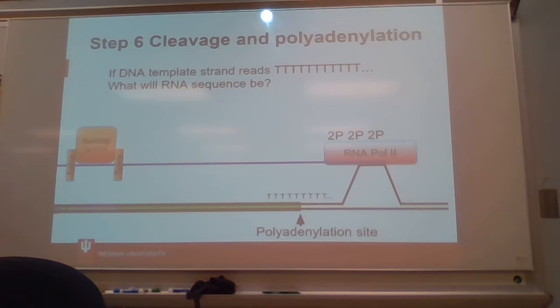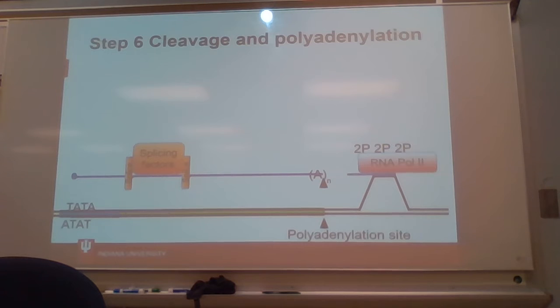Okay. So it's like hitting the end of the book, right? It's like the end. Plop. Okay, so we're done copying our RNA molecule. And so at this point, there's another enzyme that's going to come in and cut our RNA molecule. So when that RNA polymerase crosses that site, when it makes all those A's, we call that region of the RNA molecule the poly-A tail. Again, poly just means a lot of A's.